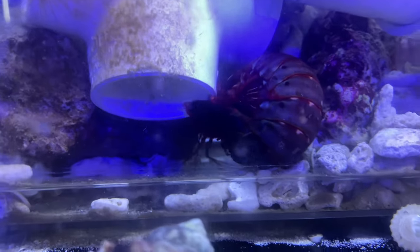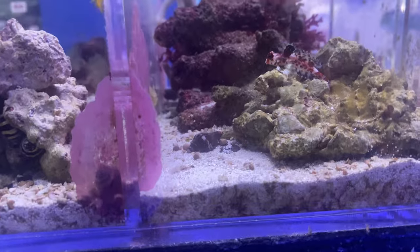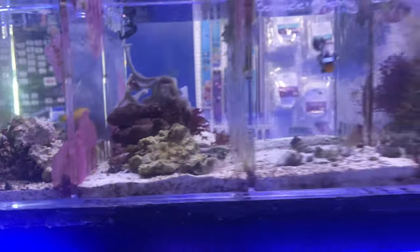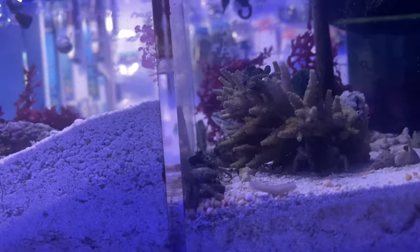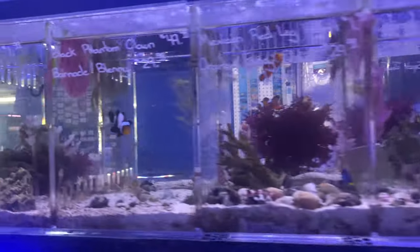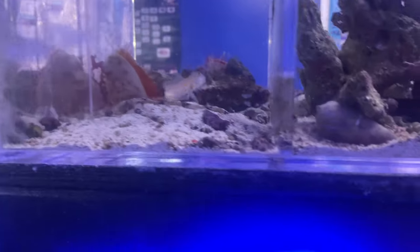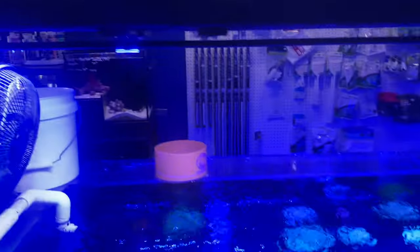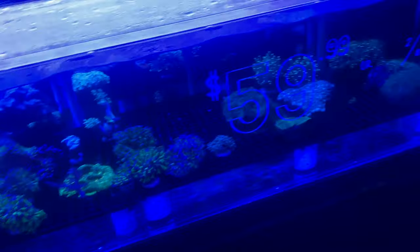Look at it. Look at the colors. It's definitely a beautiful shrimp. Little small dragonet right there. Six line wrasse, got some hermit crabs over here. Got the little seahorse in the back. Yeah. Bumblebee snails. Starfish. Bunch of different corals down here as well. And then all of these saltwater fish over here. Freshwater is on that side.